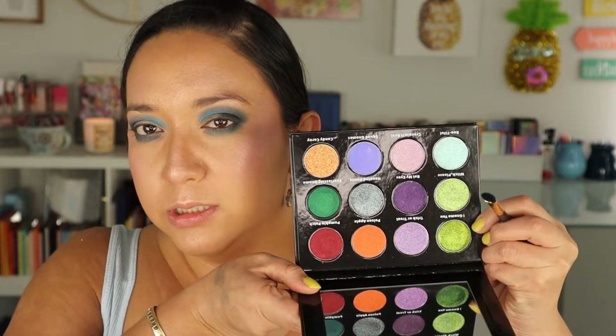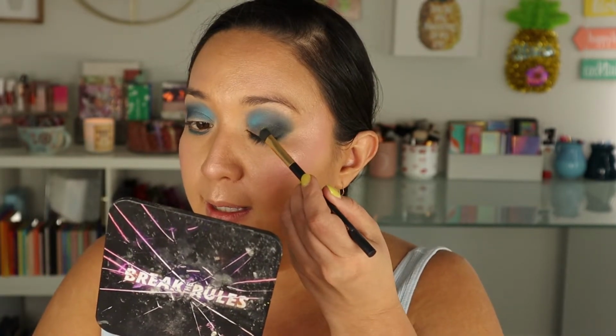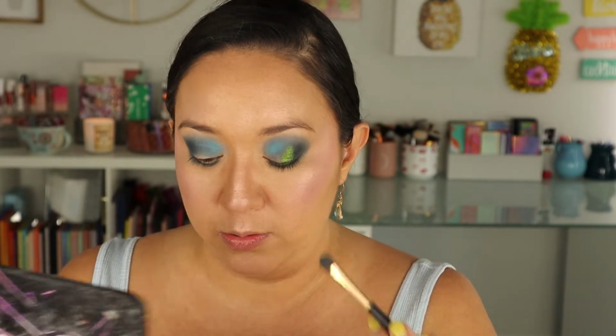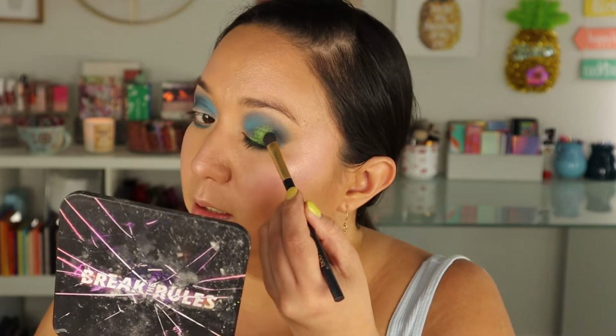I'm going to go into the shade called I Know You. That's so cute. It's a multi-chrome that shifts from blue to green. I don't know if that's gonna look weird, but I felt like I wanted to do blue and green. I mean, who cares? I'm just gonna do it. So I'm gonna use that on the outer edge.